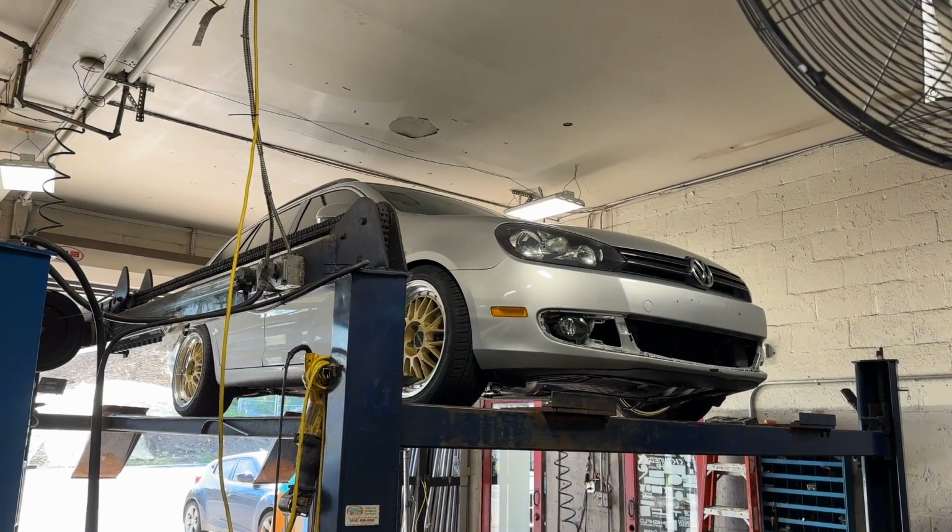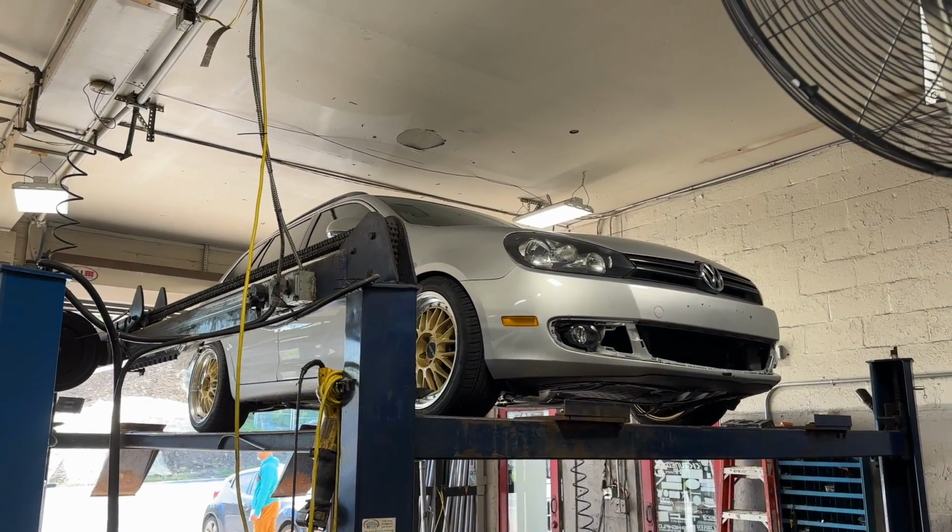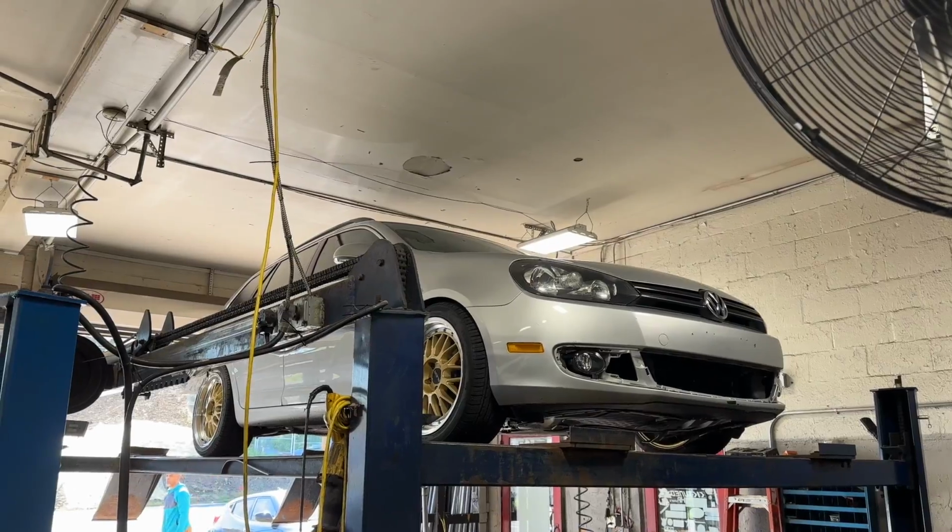Alright guys, we got a 2011 Volkswagen Jetta. He bought a catback AWE system. We installed it for him.